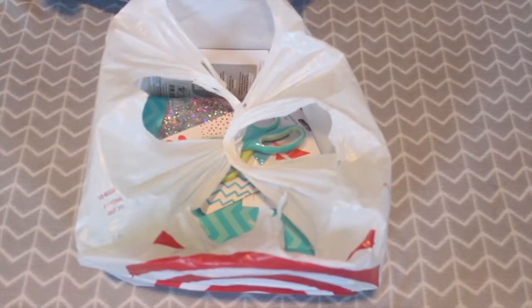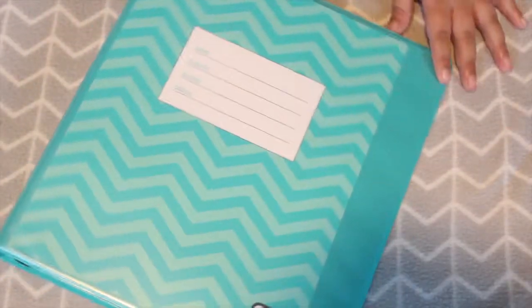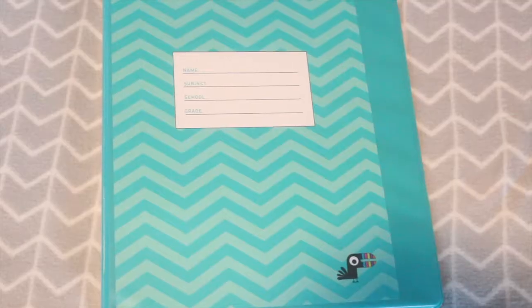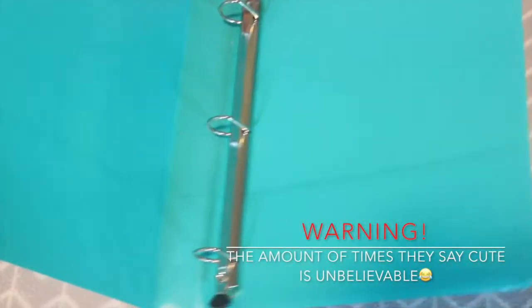In my book bag, now time to check out my school supplies. So like I said, I got my stuff from Target. So the first thing I got is this blue binder, and I tried to go with the blue theme for all my supplies. It has zigzags, and I like the little bird on it. I think it's really cute, and this is what's on the inside. Oh, and I'm going to second grade.